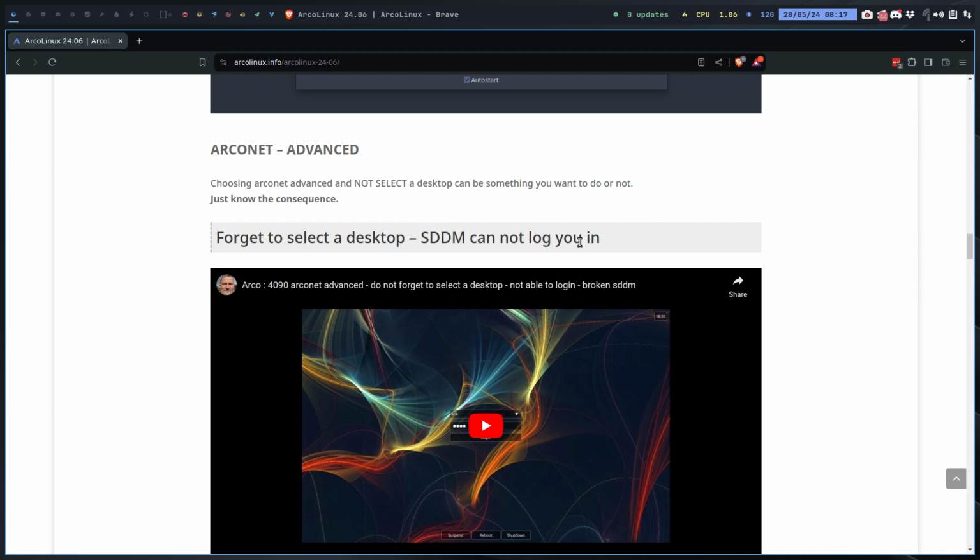Forget to select the desktop in ArcoNet Advanced, SDDM cannot log you in. Of course, there's nothing behind it, right? You forgot it, but that might be a good thing. Control Alt F1, F2, F3, F4, right? TTYs, virtual machine, right, Control F1, F2, F3, F4, F5, and then you say sudo pacman -S, and then you go ahead and say you want to have GNOME, for example, okay? And GNOME will be installed. And then of course you can log in because there's a desktop again.